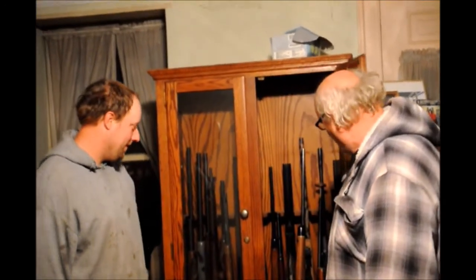Now, at the time when I first got my gun cabinet, I didn't have any guns. But over the years, we've acquired quite a few guns. And this is not the only gun cabinet we now have. We have quite a few. So, Mike, what is your favorite gun in the gun cabinet? Let's tell the people about it. Alright, you want to show it then? We'll pull it out and show it to them.